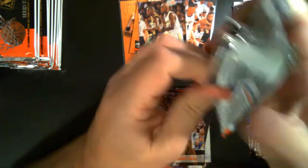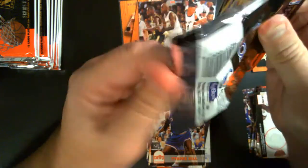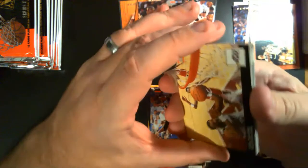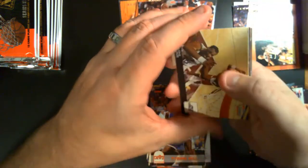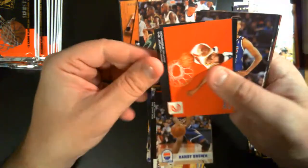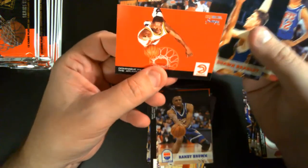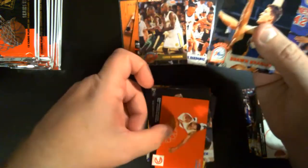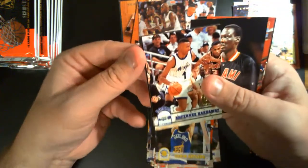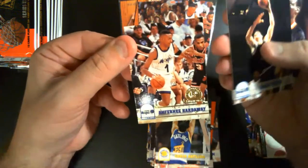Ha ha ha. Skyscraper and Space Needle comparison. There you go. There's the Mailman, Karl Malone. Randy Brown. Dominique. Bradley. Brown. Gatlin. Oh, we got a Penny. Got a Penny parallel.